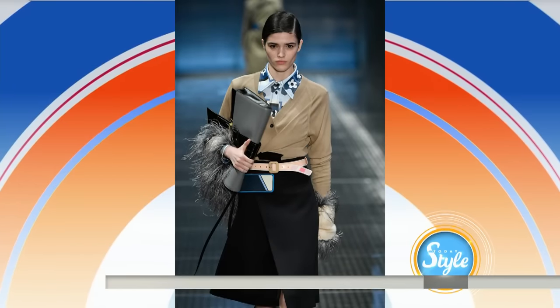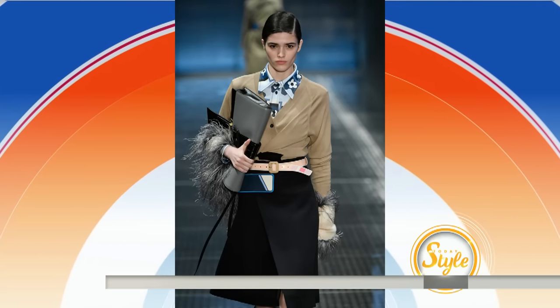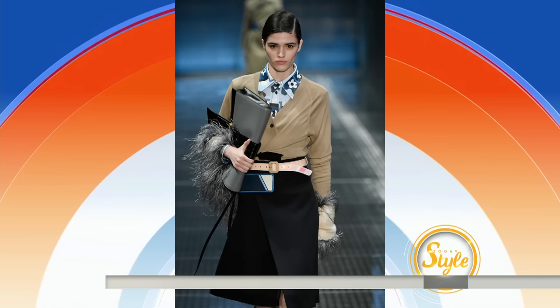And a cardigan with a belt. Sometimes you never know how to wear a cardigan. Is the belt the right way? Well, she's wearing the belt with the pant, but cardigans in general are just having a moment. I love cardigans. I love them too. They're classic, but they're really big this season.